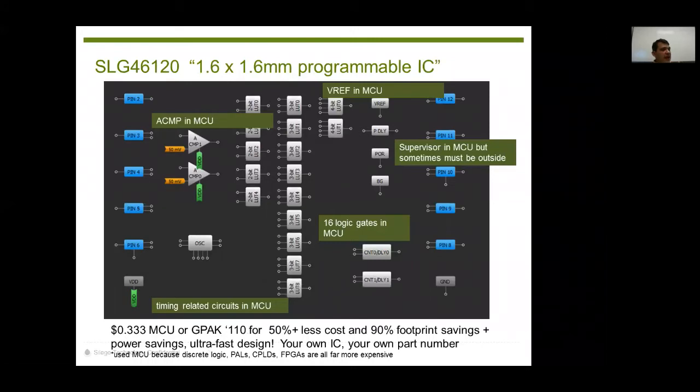Now, let's take the next step up and let's do the same exact thing. The next step up is our 1.6 by 1.6 millimeter programmable IC. And in this case, we've added a couple of ACMPs, analog comparators, and we've added a voltage reference. Now, if you start to compute the discrete cost value of this, you come up with very high numbers. I mean, you're starting to now talk in terms of 50 to 55 cents worth of value in the discrete world. So we're just going to ignore that and say, okay, what would people rationally do? Well, the cheapest microcontroller that's got a couple of comparators on DigiKey is 33.3 cents. And so our GPAK 10, once again, is more than 50% cheaper than this, more than a 90% footprint savings against that particular device.